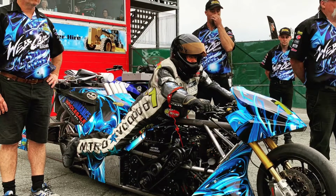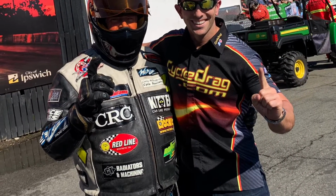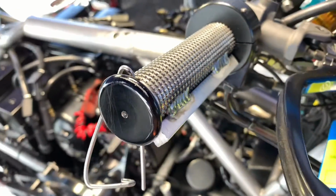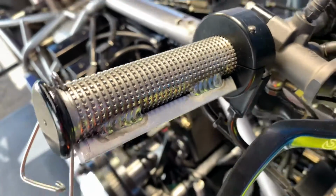Let's check out some cool features on the quickest motorcycle in Australia, Chris Matheson's Nitro Voodoo machine. Chris is very smart and has some great tricks up his sleeve. Top fuel Nitro motorcycle, you need all the tricks you can get. Another one of the unique features on the Nitro Voodoo top fuel motorcycle of Chris Matheson.